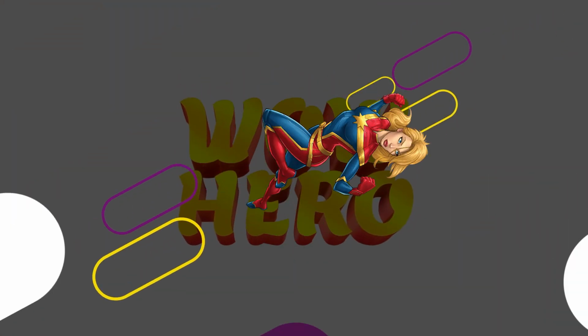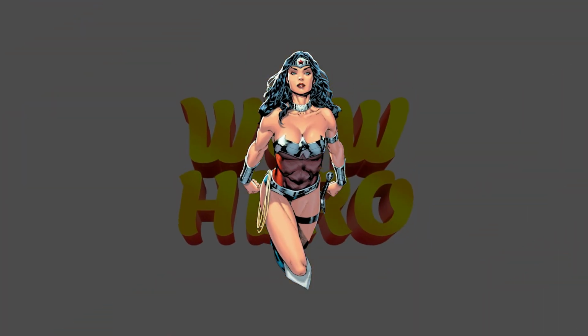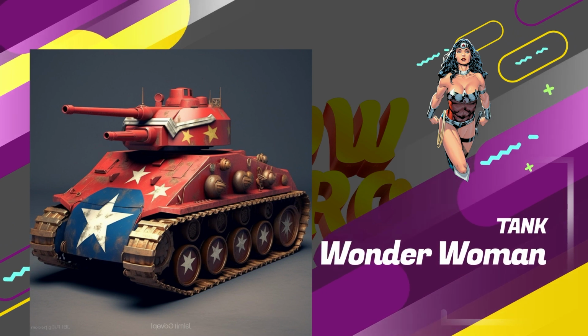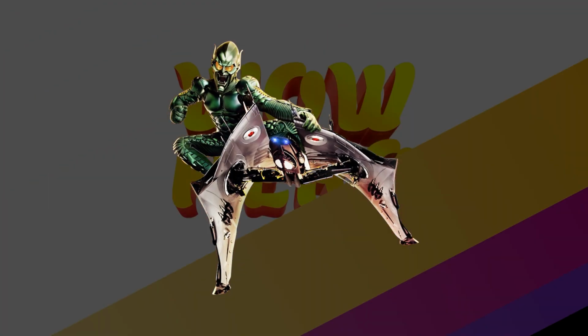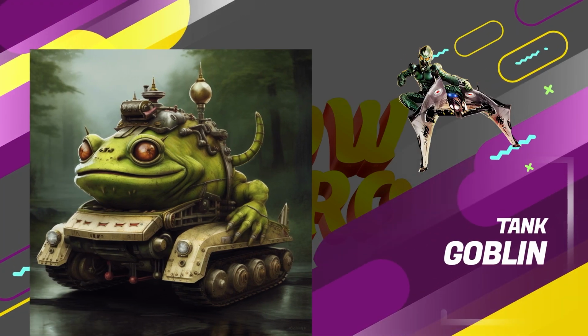20. The way this tank is built, it looks like a superhero that can withstand any attack. 21. This tank looks like a superhero that can create force fields to protect itself and others. 22. Look at the agility in the design of this tank. It's like a superhero that can move with grace and ease.